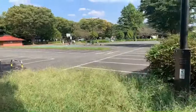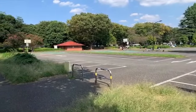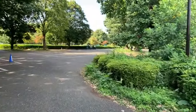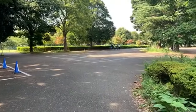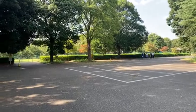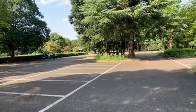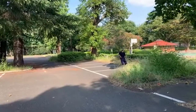So yeah, we're into the park now. Looks like obviously this is a parking lot. Looks like you got some kids playing basketball. And I gotta try and remember exactly where I am. But I believe we gotta head out into the middle of the park area, which I don't know how to get to. So no idea what he's doing.